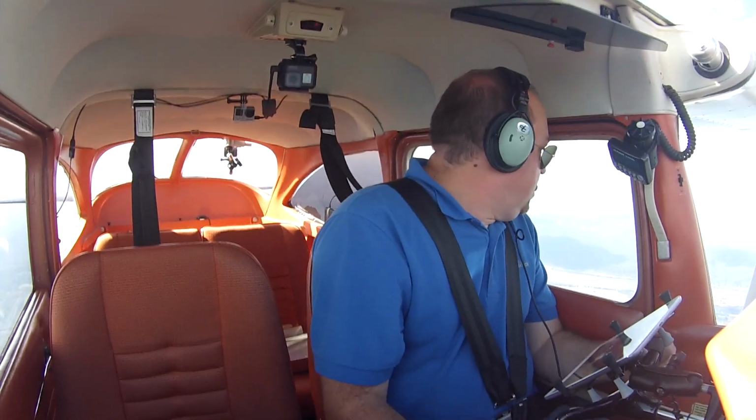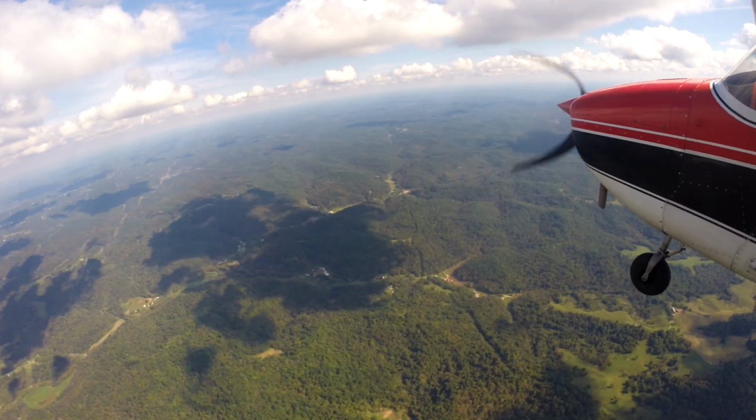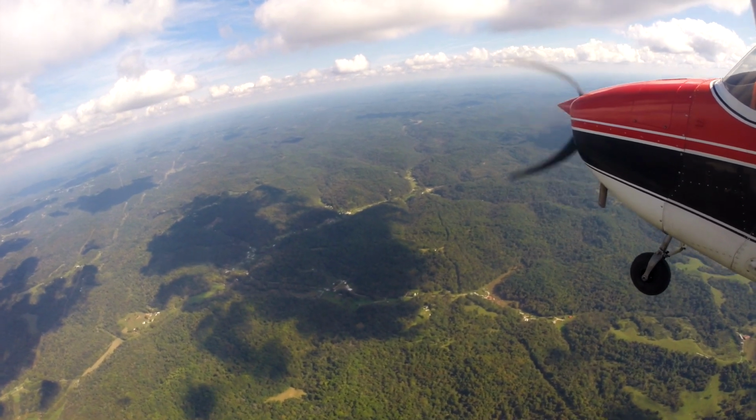Quick scan. It's really pretty. Our ground speed is much better this time around with the tailwind. We've got currently 117 miles an hour. Once we get actually leveled out, we're still climbing, we'll be even better.